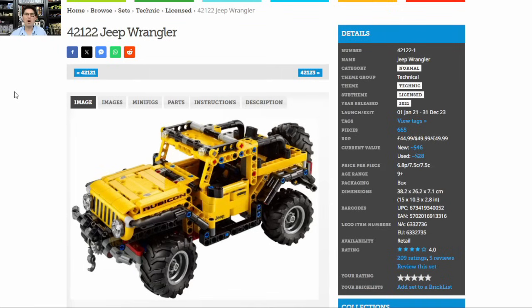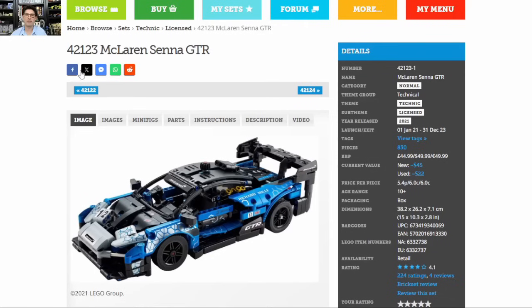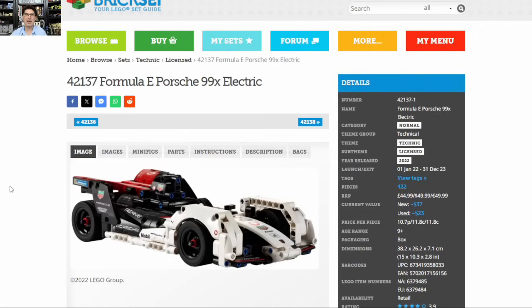And then the last three are these $50 Technic sets, and they were 25% off at Walmart. So I got a few of the Jeep Wrangler, a few of the McLaren Senna, again, all $25. I think pretty good deals. And then the Formula E, this one I only got a couple of.